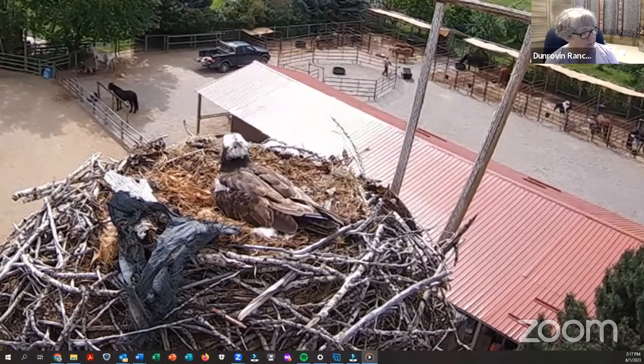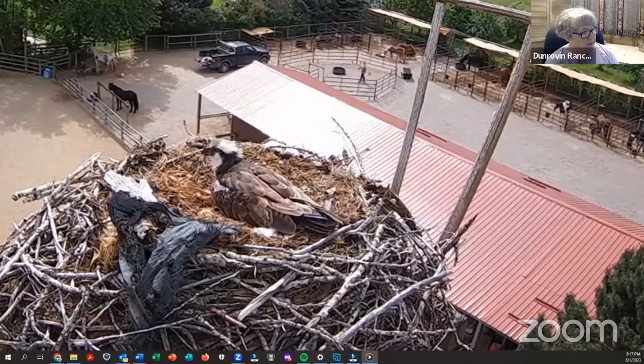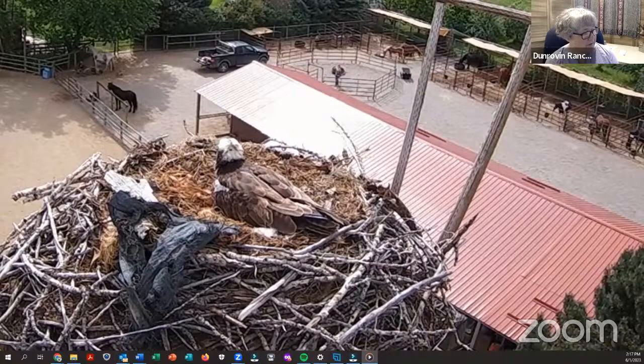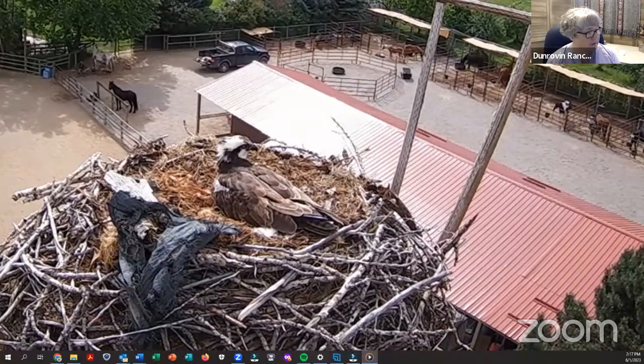You can see the pin feathers starting to collect in the nest. You know, the chicks are losing a pin feather here and there. You'll see more of that at times. The nest will look like it's got snow from the pin feathers that the chicks start dropping.